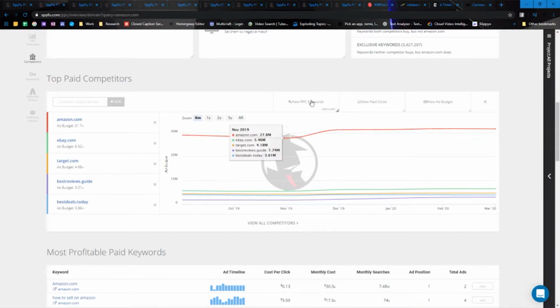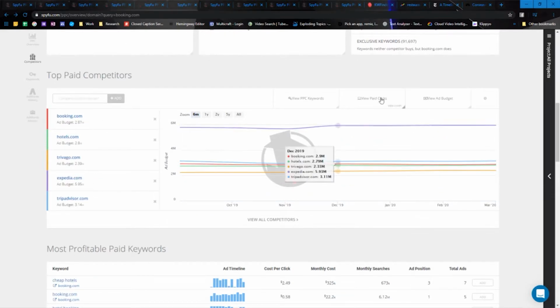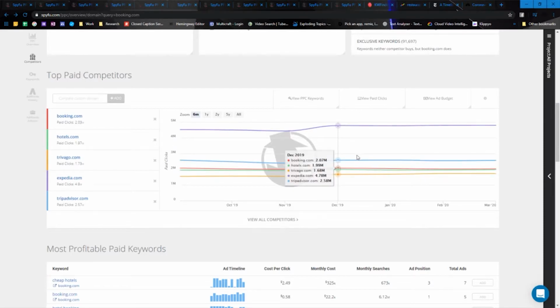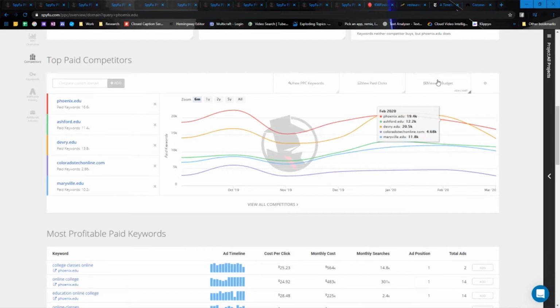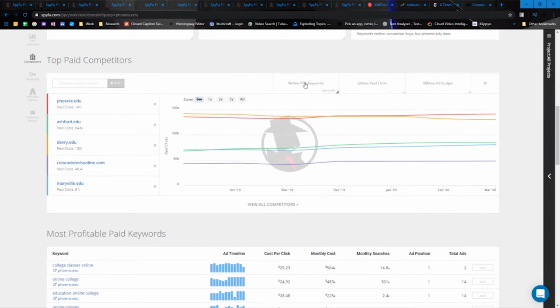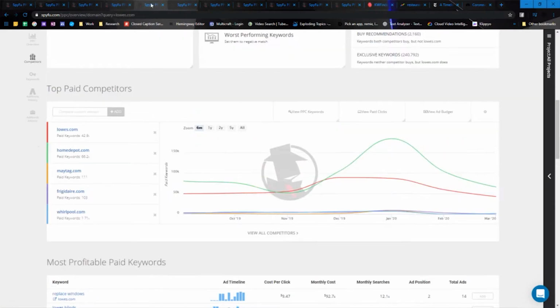Amazon and eBay and Target are doing the same thing. We saw this big spike in January, which again is kind of normal. Lots of people are buying stuff, especially around Christmas, but then it drops. If we look over here, this is for travel sites, right? So budget's the same, clicks are the same, but the keywords are dropping. This is for online education, budget's the same, clicks are the same. And again, we've seen a pretty significant decrease in the keywords that are being targeted. So here's Lowe's and Home Depot.